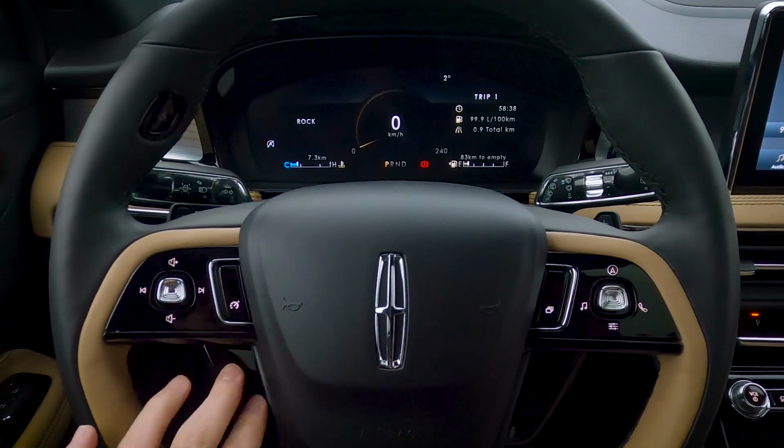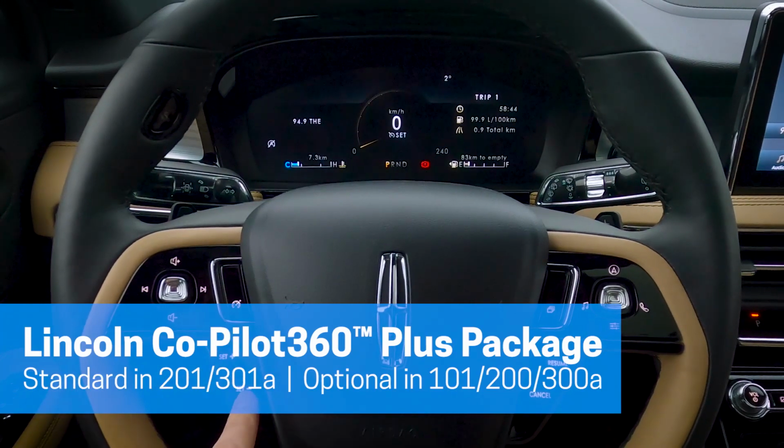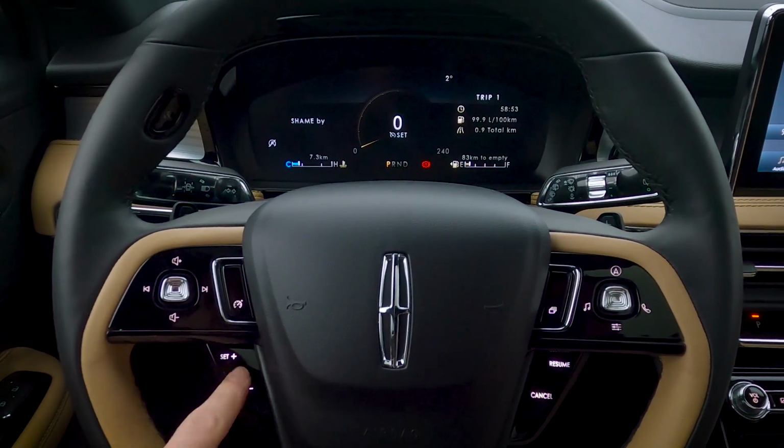Now, a couple things to point out. This specific vehicle does not have the adaptive cruise control. It is available, though, throughout the Corsair lineup. Now, if we had the adaptive cruise control, we would have some different buttons. By turning the regular cruise control or the adaptive, as you can see, we have buttons that show up or they hide, just depending on what's currently going on.